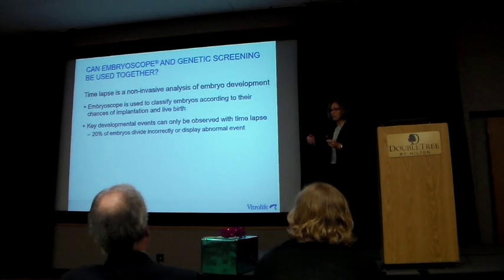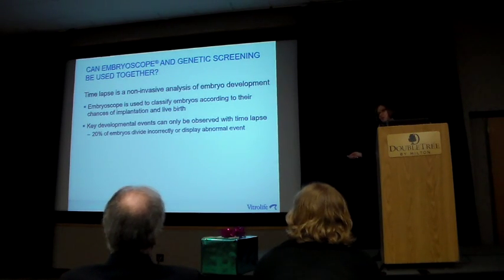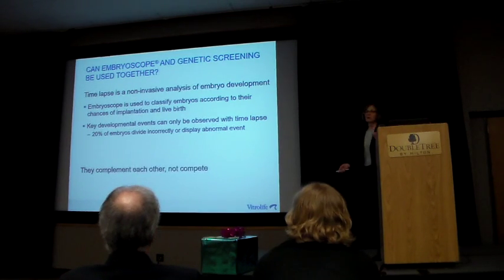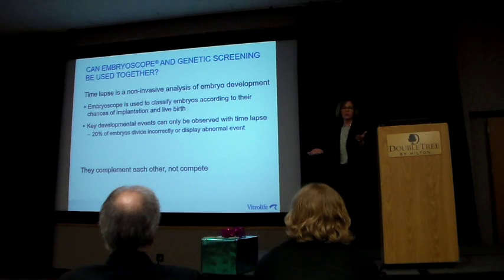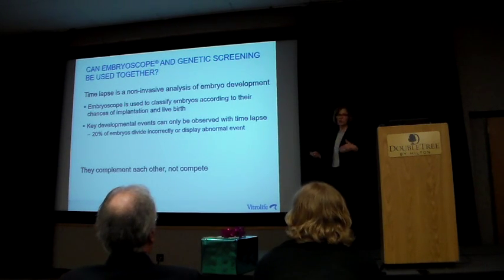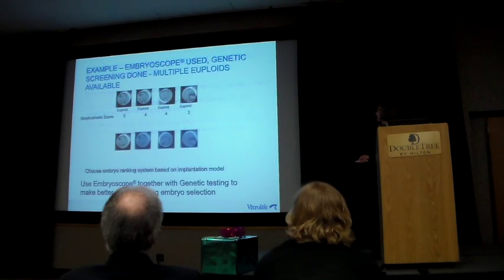You can't just scroll through and scroll back because it's only in your mind and your head as you're looking at it before. So even PGS can't pick up an abnormal cleavage. So in the best situation, you'll use the two together because they're not competing technologies, they complement one another. And I'll give you an example to show that.